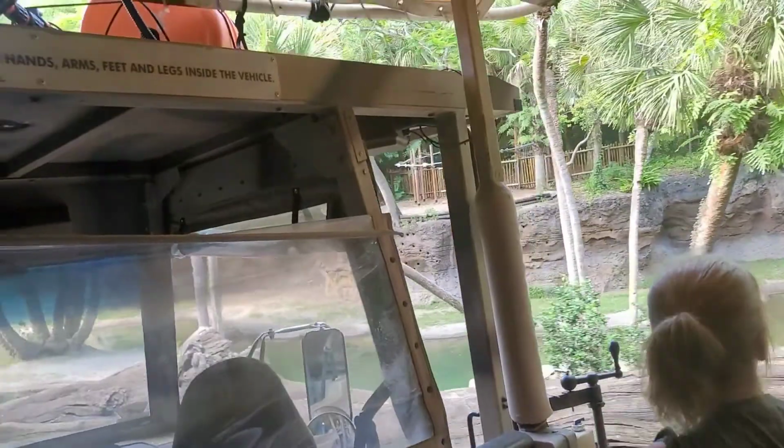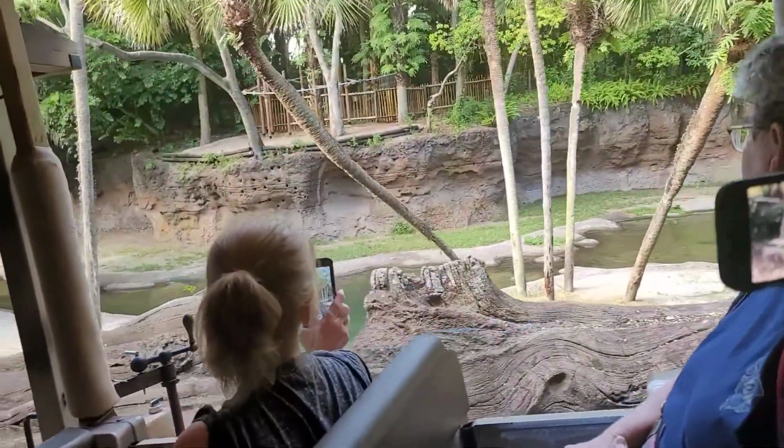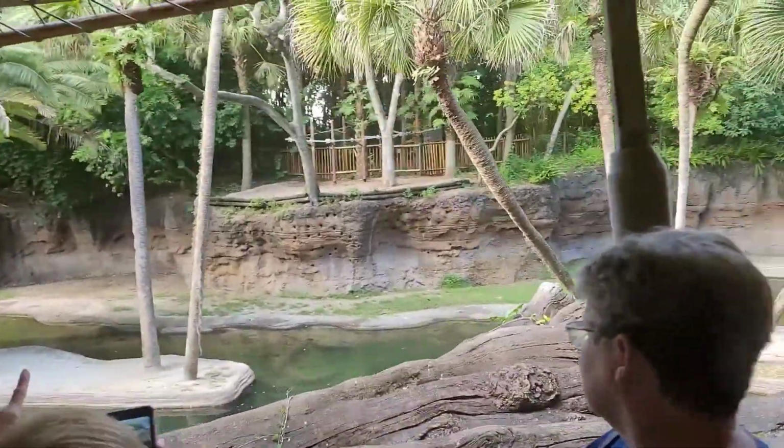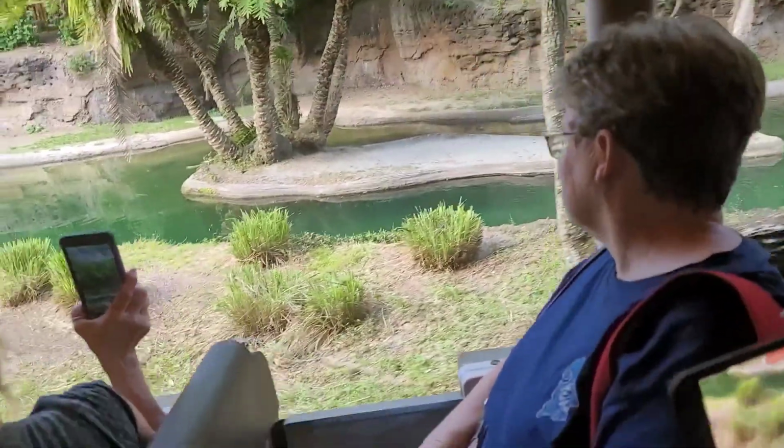Instead, we're descending deep into the Safi River Basin. This area is home to animals like the Nile hippos. You might be able to see some on the right. If you can't see them, don't worry. We're going to be looking out for a few more up ahead. From what I saw, those hippos are almost completely under the water, which is how you'll typically find hippos. That helps to keep them cool.